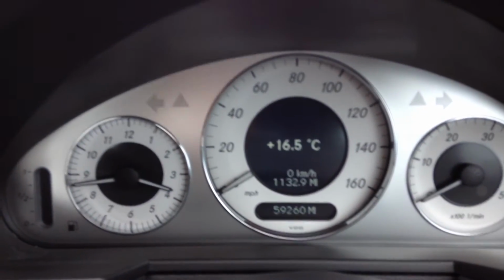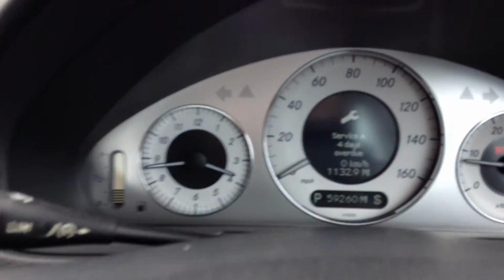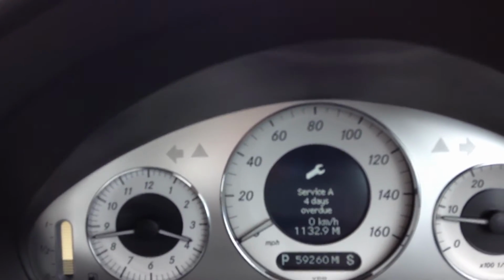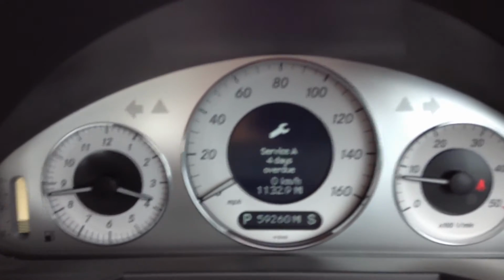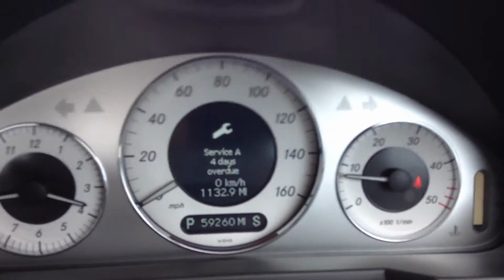So, as you can see, mileage of this car is 59,260. We'll start the car up. There are no warning lights, but I will show you that anyway. It is saying that there's a service, it's the A service, it's the small service, it's slightly overdue. It's saying that it's 4 days overdue, so this car will require a service. But as you can see, there are no warning lights on this car.